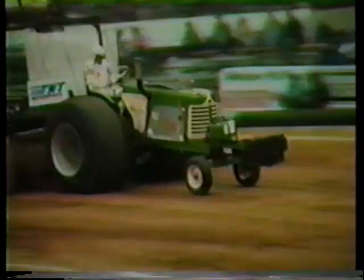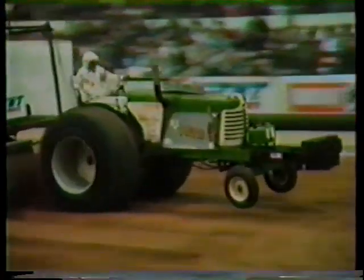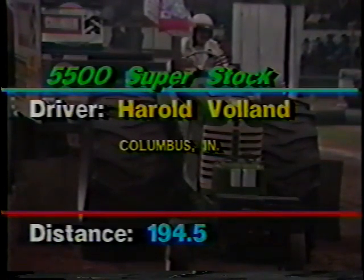What would a tractor like this, when it came from the factory, have in the way of horsepower? Oh, gee, many Christmas, Dave. That tractor's older than I am. I suppose maybe 50, 60 horsepower. What would he be cranking out now? Oh, 700, 800, I suppose. Oh, my word. Tremendous feat when they can build that kind of horsepower out of that size of an engine. Harold Volland from Columbus, Indiana, the distance 194.5.